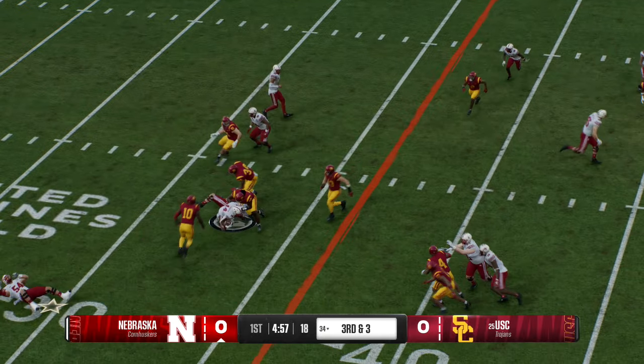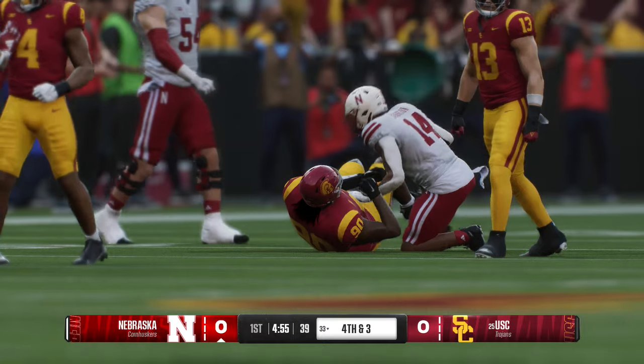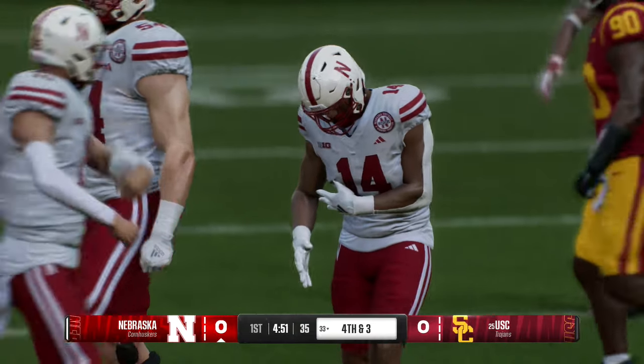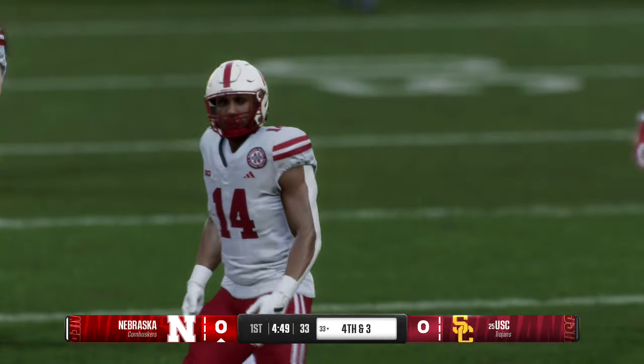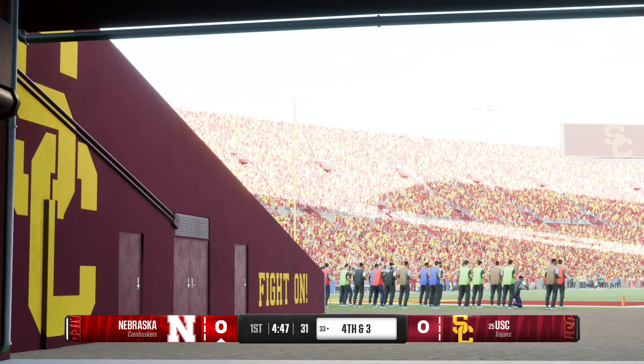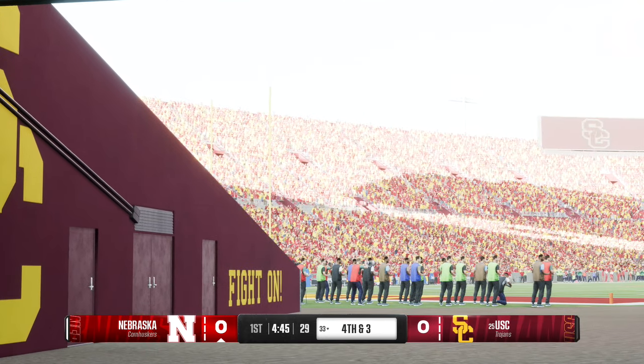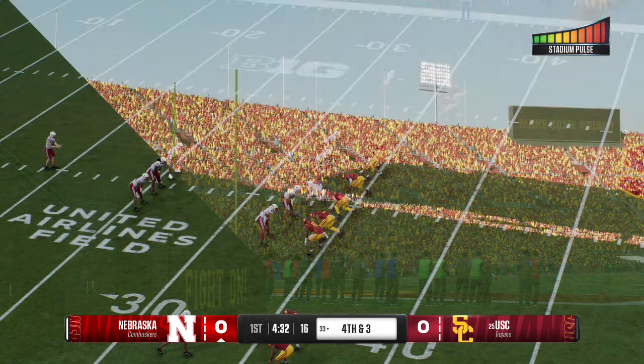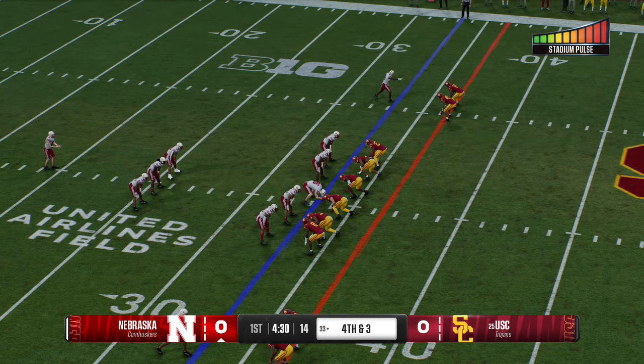They'll give it to the back. Well, I don't think the offensive line gave the back much of a chance at all. Now, give credit to the defense. It was almost like they were anticipating a run and got up close to the line of scrimmage in a hurry. And the Huskers will have to kick this away.